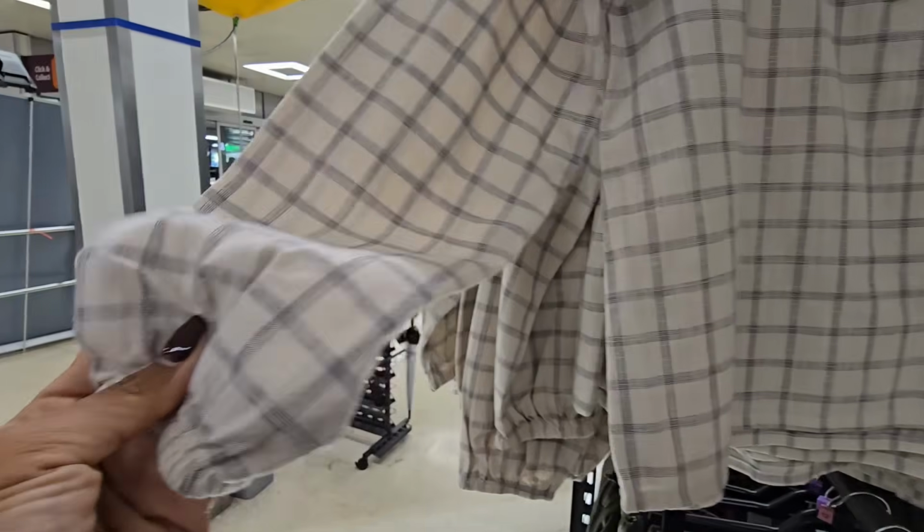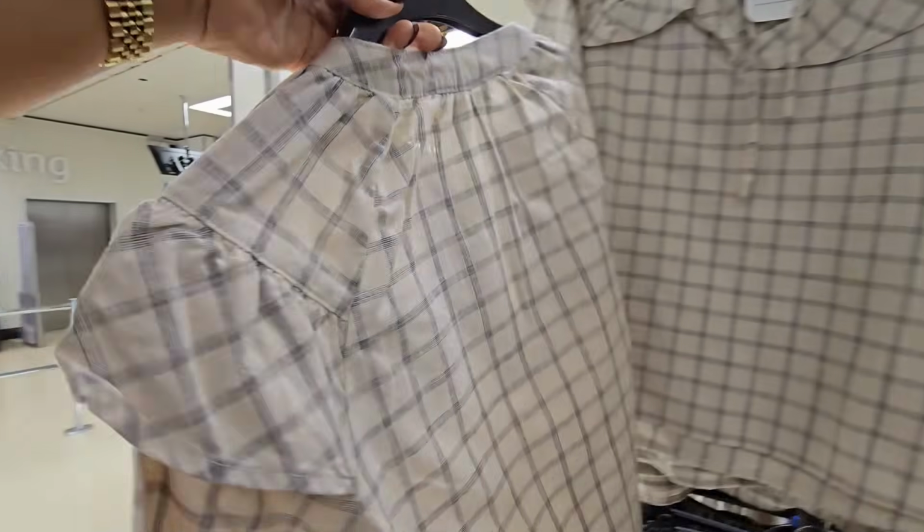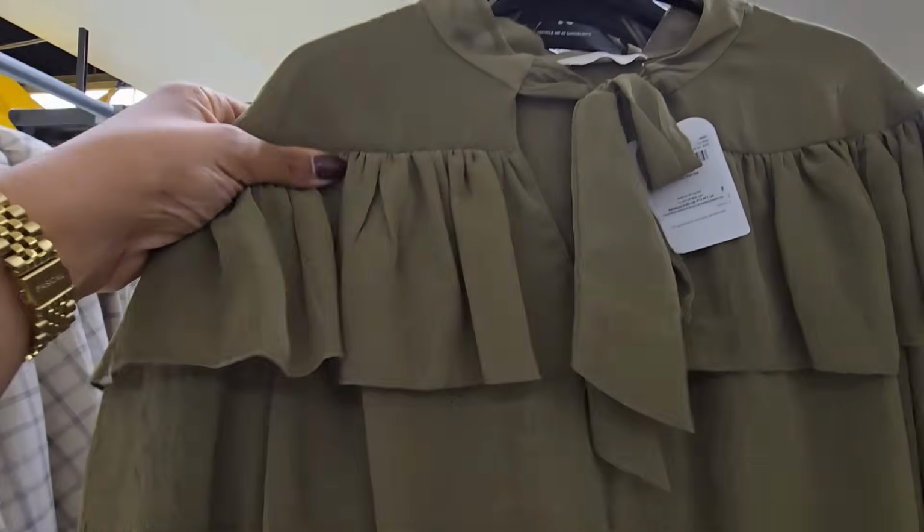Then we had this kind of tartan, like a cotton or linen material little top here. It had stretch around the wrist there, and it also had frilling going across the shoulder line and throughout the front of the top. It felt quite nice, the material.